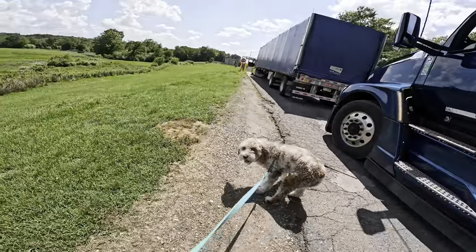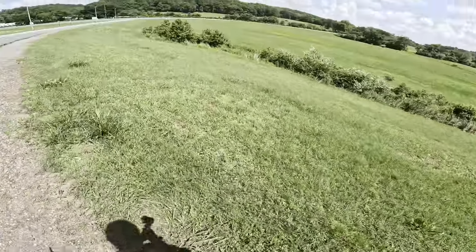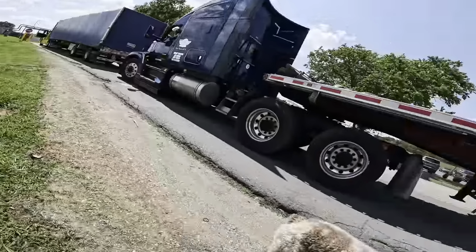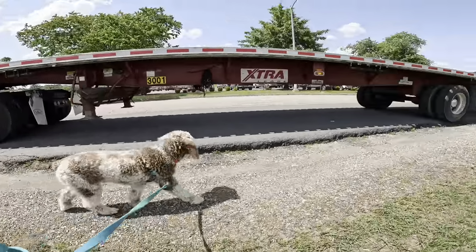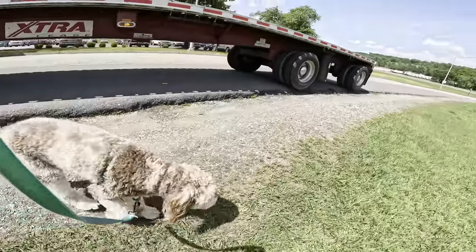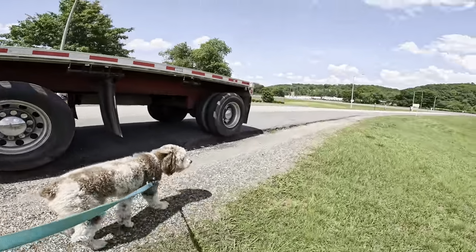Come on, Ziki, over here. I know, it's hot out here, isn't it? Say it's hot in Arkansas. I don't know if we can live here, mama. I don't know if we can move here. Maybe get a house here, huh? I don't think it's too hot, Ziki.